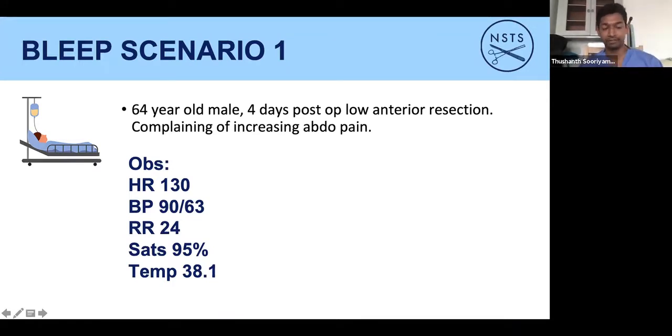So the first thing you think of when you get read out some obs like these is, this patient sounds very unwell. You're going to probably drop what you're doing and go to assess this patient immediately. They're grossly hemodynamically unstable at a heart rate of 130, and they're obviously shocked as well with a systolic of 90.